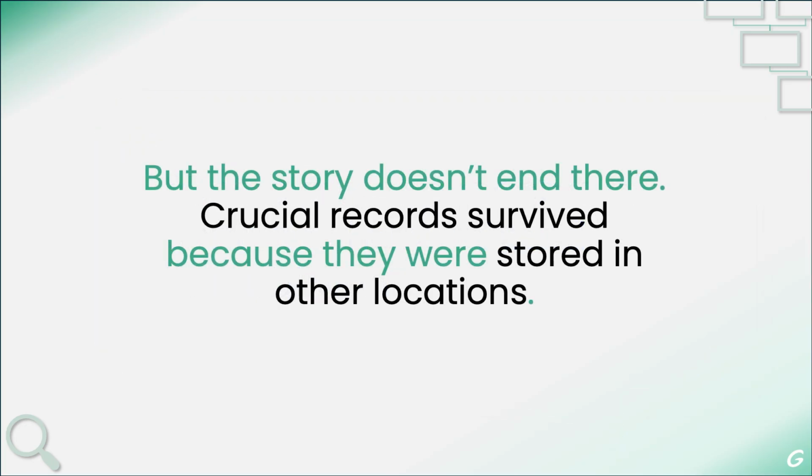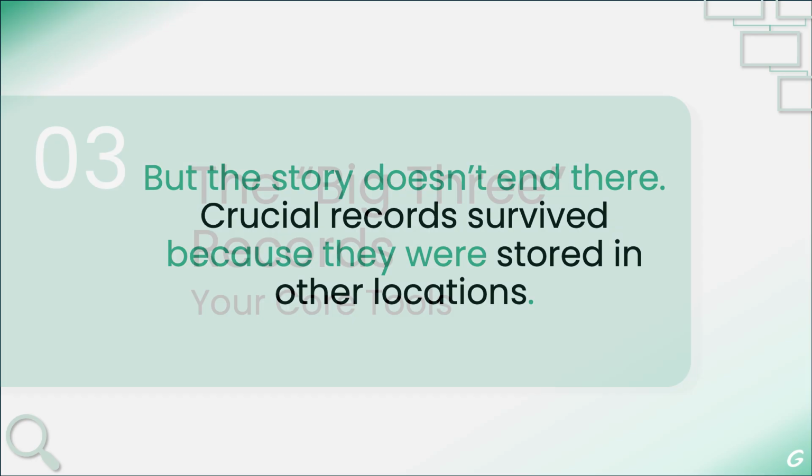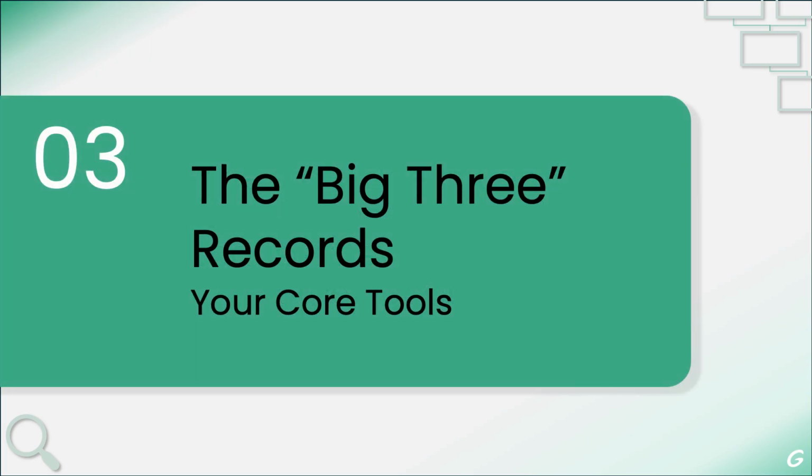But, and this is a huge but, the story does not end there. It's not all doom and gloom. Because, thankfully, a ton of absolutely vital records survived. Why? They just happened to be stored somewhere else. So really, the story of Irish genealogy isn't about what was lost. It's about how to find what's left. Okay, so let's focus on what we do have.